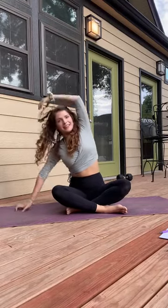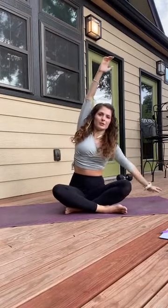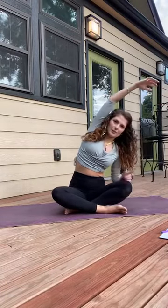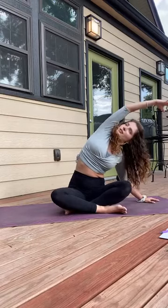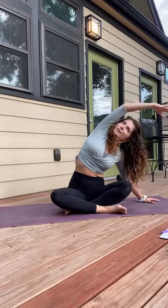All right, inhale to unravel, send yourself up, and then right arm is gonna plant as we're over at the other side now. Nice. All right, think about keeping that left sit bone down, extending through the left arm here, rolling that chest up and open to the sky, looking up only if it feels good in your body today.